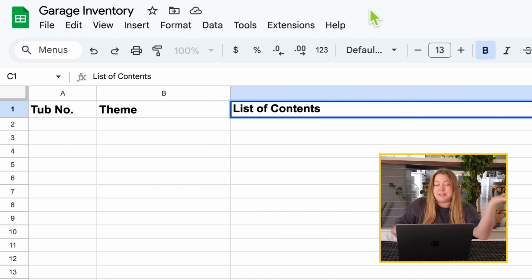And actually what I think makes this the best, this list of contents, whole idea, is that I can Control F when I can't find something and remember which tub it's in. Most of our tubs are not see-through, so I can't even see what is going on in there.